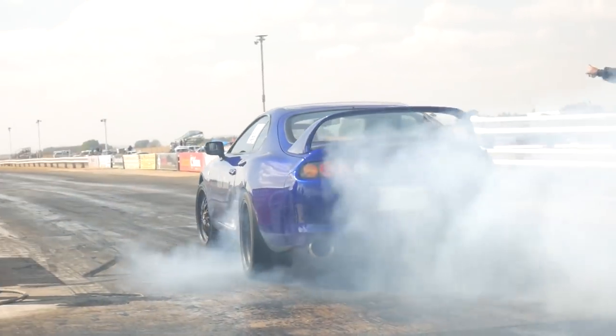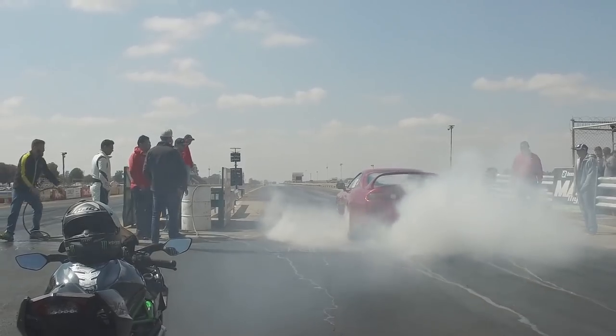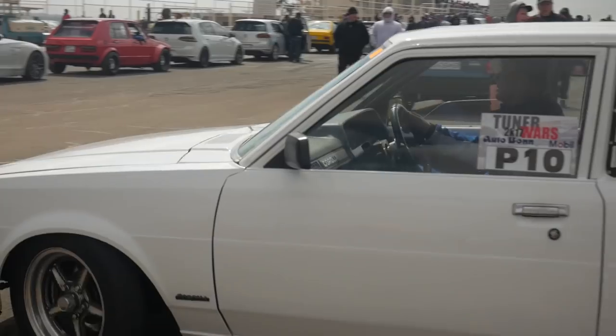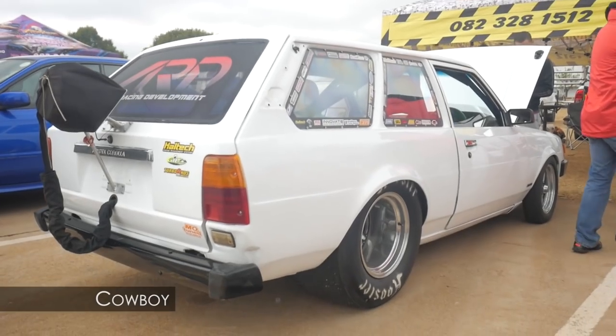Both of us hooked up with a few well-known drag racers who gave us some insight into how their cars were running, such as Budler Motorsport, who revealed the new Pro Mod to the masses, and Cowboy's newly built Toyota station wagon. Where did you find a two-door wagon?